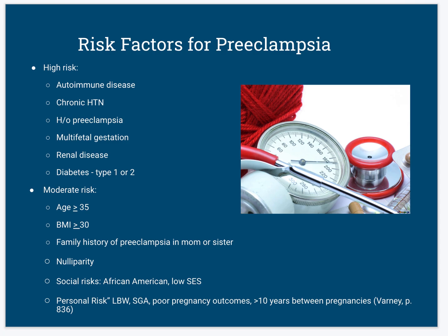I took this right out of Varney. You also have a reading from ACOG. They just posted their 2019 updated guidelines from 2013, so that is in the course. And their risk factors are slightly different than what Varney has. I would recommend that you are familiar with both, because the guidelines for treating with aspirin are based on the ACOG guidelines. But either way, please know these.